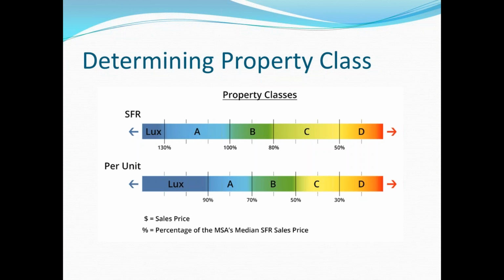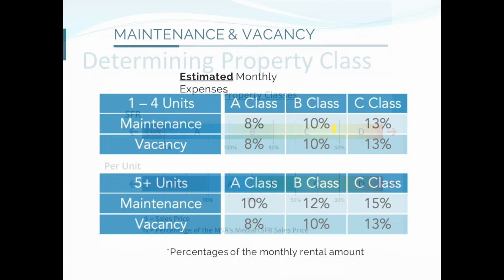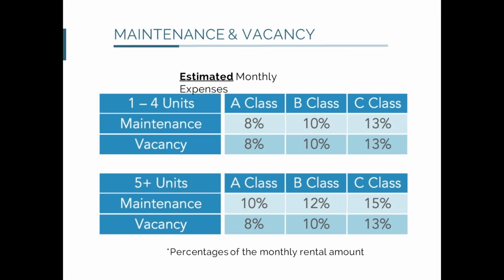So why is that important to us still? This is all interesting stuff, but what does it really mean? What's the bottom line? Once we know the property class of whatever property we're evaluating, we'll have a much better idea of the potential maintenance and vacancy. See, this is the unknown. And all those slides bring us to this slide right here. So in the past, investors have struggled with determining how much potential maintenance and vacancy they can expect on a property.